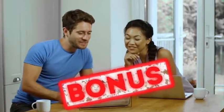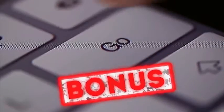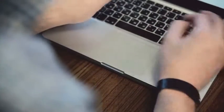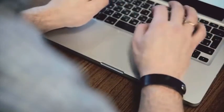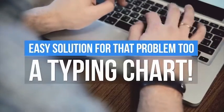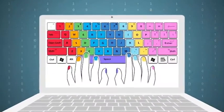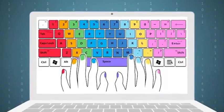But don't go anywhere yet, because I've got a helpful little bonus for you. Sure, these 10 keyboard shortcuts will save you so much time. But what if it's your typing skills that are slowing you down the most? Well, there's an easy solution for that problem too. A typing chart.